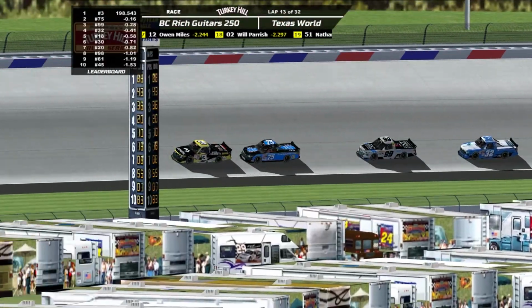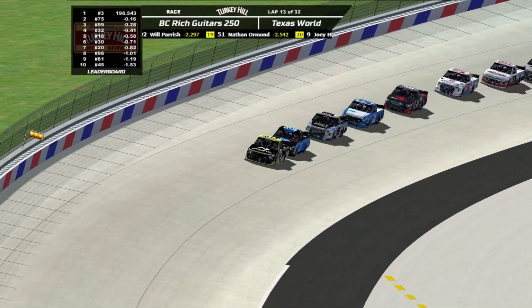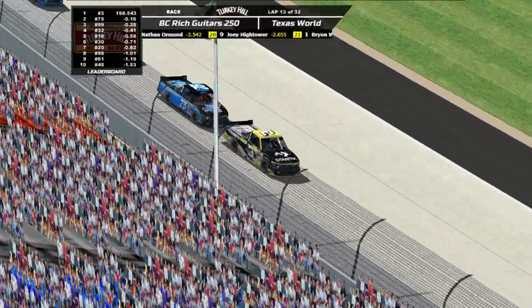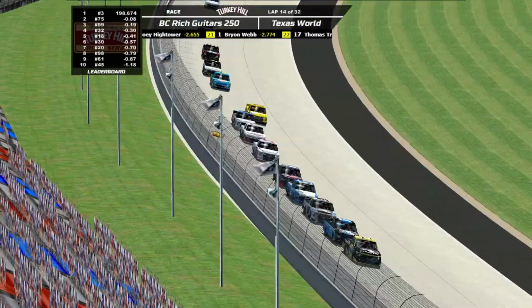And she could double it up here today at Texas World, especially if she pulls off some strategy on that cycle of pit stops. And you got to think, the cycle is going to be about 25 laps. We're only about halfway through the run right now here in this BC Rich Guitars 250.